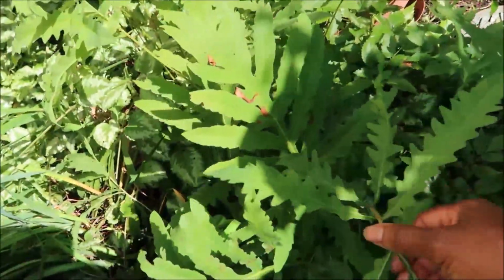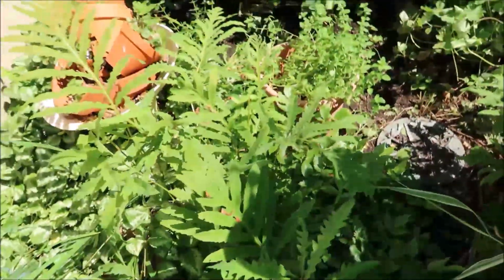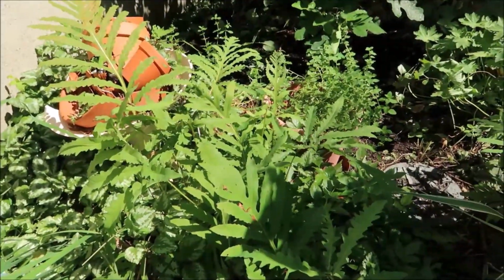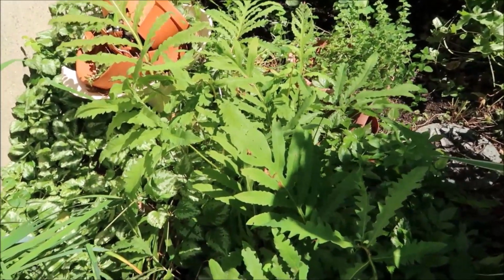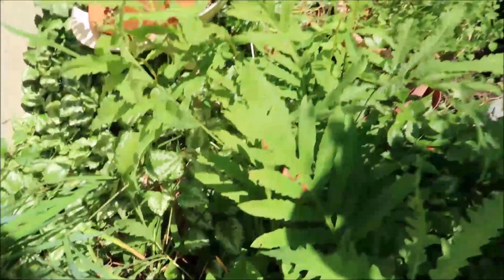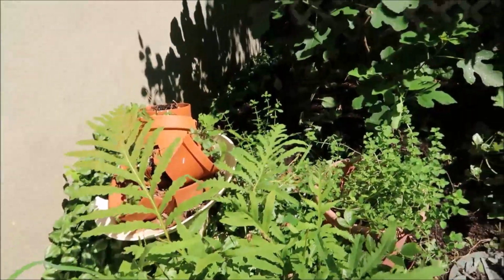Now this fern here, this fern was from my aunt's garden, and I love the fern, and it comes up here in the back, and I love how it looks growing through the liatris.